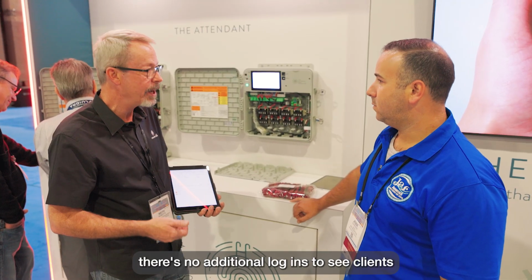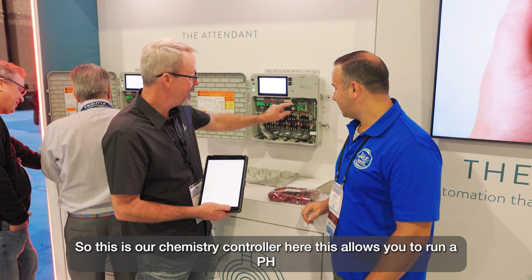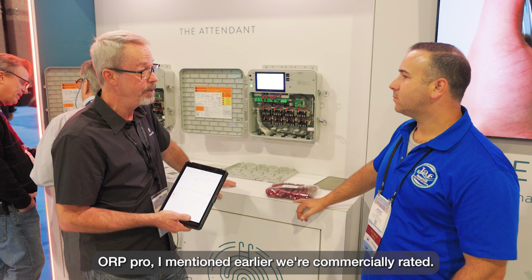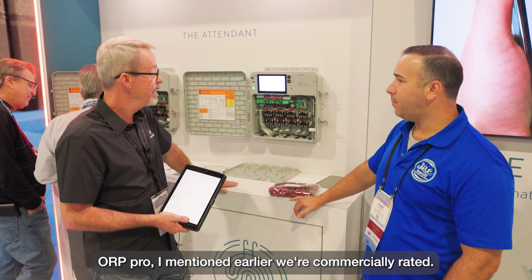There's no additional logins to see clients. So this is our chemistry controller here. This allows you to run a pH and ORP Pro. Now, I mentioned earlier we're commercially rated. That is what the chemistry controller looks like for us.